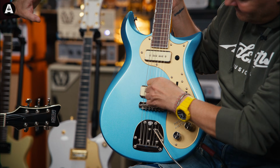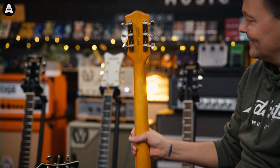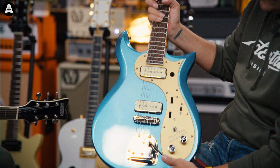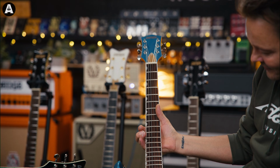You've got a vintage radius at 7¼ inch. Look at these old style tuners on the back. I think it's very, very cool, and yet it's still a kind of tilt-back headstock. So it's got vibes of Gretsch, vibes of Fender. Obviously a bit of echo as well. It's got these old kind of echo or moon guitars or whatever they were.